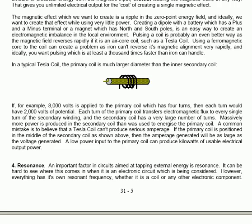A common mistake is to believe that a Tesla coil can't produce serious amperage. If the primary coil is positioned in the middle of the secondary coil as shown above, then the amperage generated will be as large as the voltage generated. A low power input to the primary coil can produce kilowatts of usable electric output power.